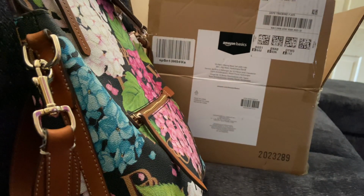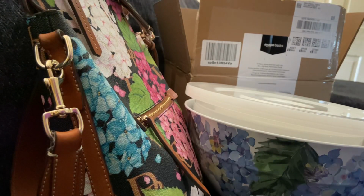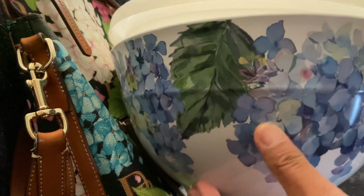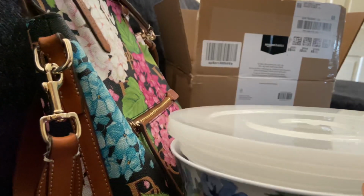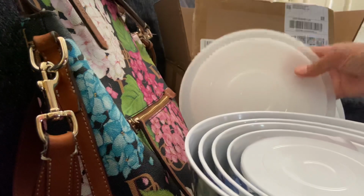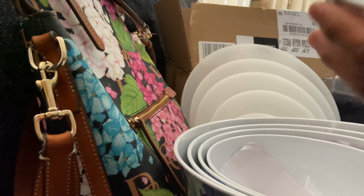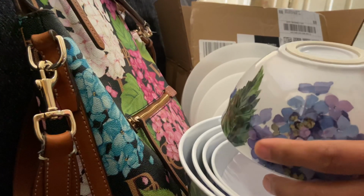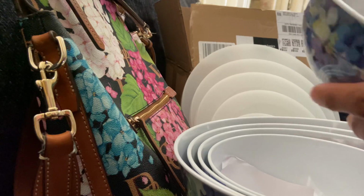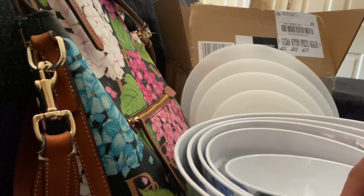I ordered this from Amazon. I need this kind of bowl because I like storing foods. There you go. It's heavy. I don't know, I haven't read what kind of material this is, but it's not like... what do you call that? I forgot what you call that, but it's like plastic, a hard one. I don't know what you call that thing, but it's not.